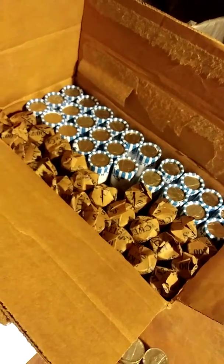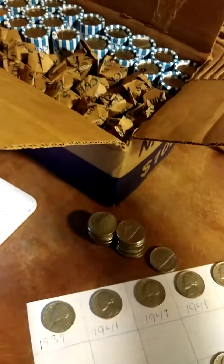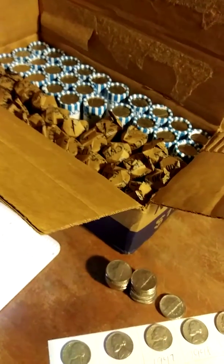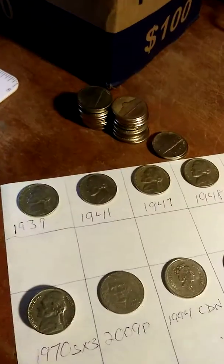Okay guys, I've actually finished half the box already, and no other finds. The remainder of those coins are right there. As I don't have more nickels right now to fill those up with, I will have to wait. I am going to finish the rest of the half of this box in video number 2. This is going to end part 1 of my first nickel box from 2019. But I'm going to do a quick rewrap here real quick.